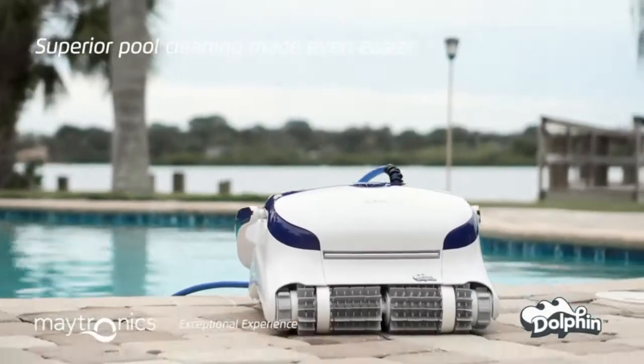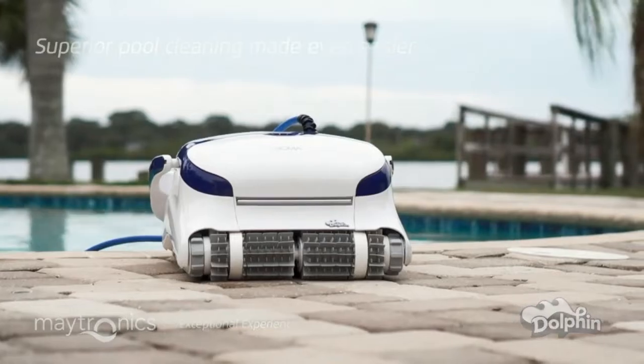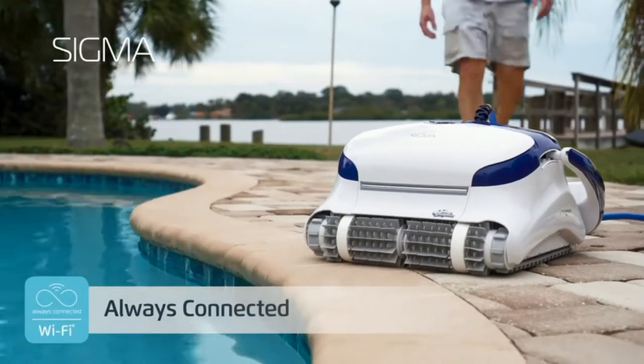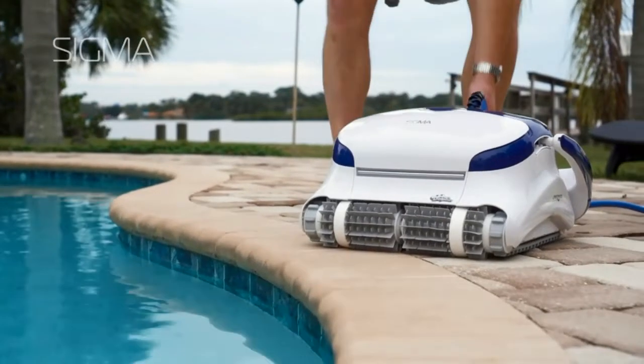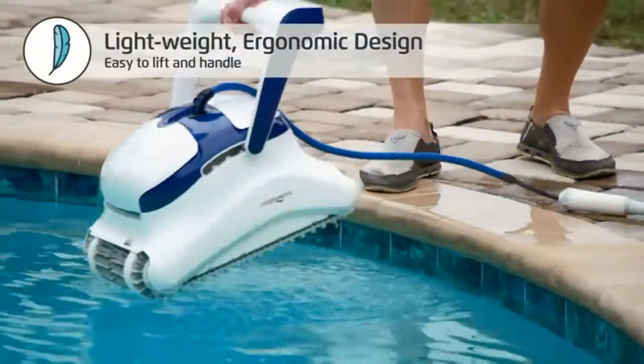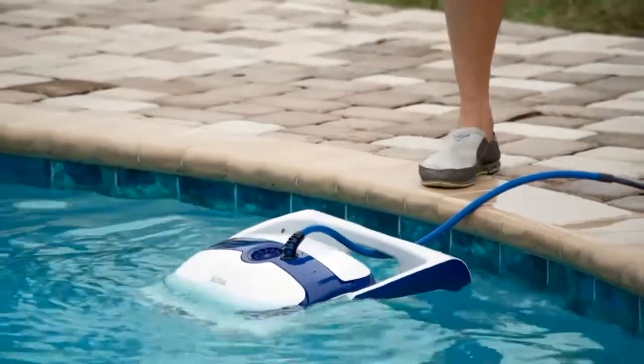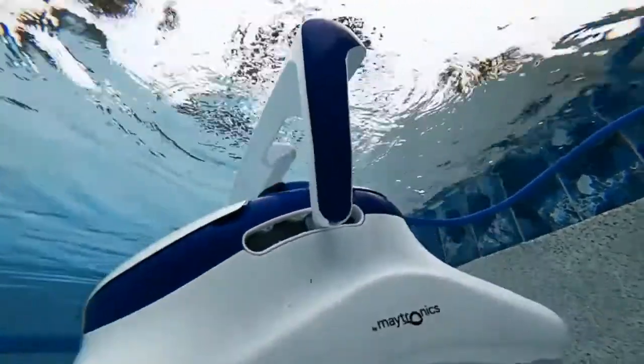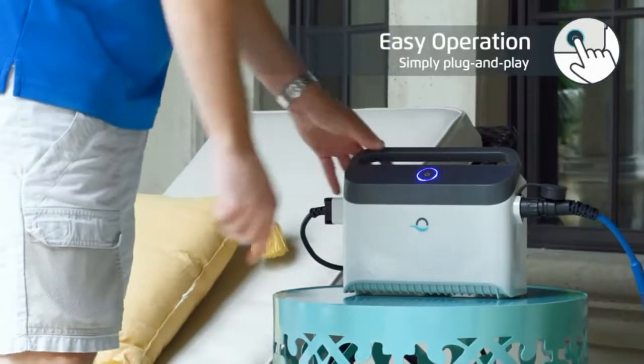Number 2. The Dolphin Sigma is a robotic pool cleaner that promises to make pool cleaning a hassle-free experience. Equipped with an anti-tangling swivel cable, this cleaner can move freely around large residential pools up to 50 feet with ease. The 3-year quality assurance guarantees a worry-free ownership experience.